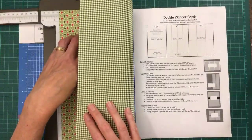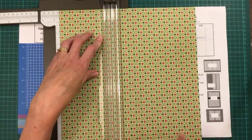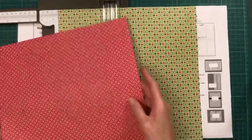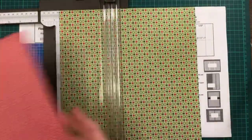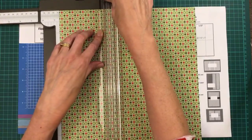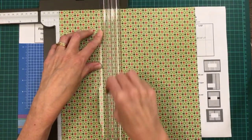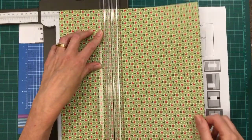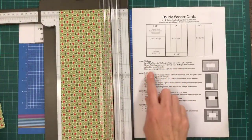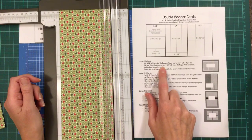Because it's checkered, it doesn't matter which way I cut it. If you were cutting a piece of paper and you want it to look a certain way, both of these aren't going to be a problem because they're both like that. But occasionally you'll get a DSP that's got a pattern on it that you want to have a certain way. So there's my 4.5, 4.5.